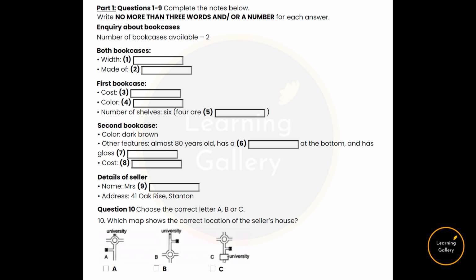Hello? Oh, hello. I'm ringing about the advertisement in yesterday's newspaper. The one for the bookcases. Can you tell me if they're still available? We've sold one, but we still have 2 available. Right. Can you tell me a bit about them? Sure. What do you want to know? Well, I'm looking for something to fit in my study. I'm not too worried about the height, but the width's quite important. Can you tell me how wide each of them is? They're both exactly the same size.